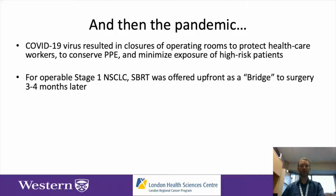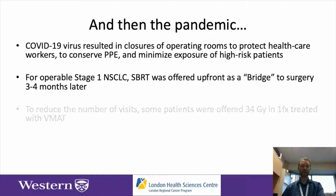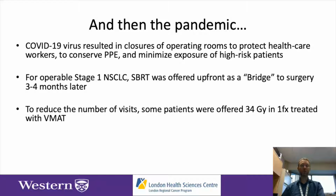For operable stage 1 non-small cell lung cancer patients, we decided to offer SBRT as an upfront treatment and a bridge to surgery 3 to 4 months later. And we were able to do this based on the results of our MISSILE trial that I presented earlier in the talk. This aim was done to reduce the number of visits, and in particular, we decided to offer some patients 34 Gray in a single fraction treated with VMAT.